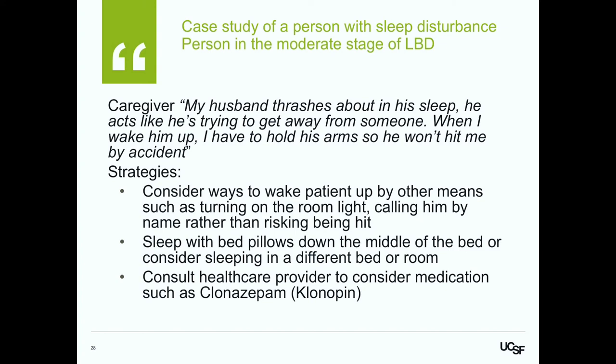I think it's important to try to accept that the apathy is a symptom of dementia. Try not to think of the person as being lazy or that they just aren't trying hard enough. I think it can be hard to do, but try to think of it more as a symptom of their dementia.